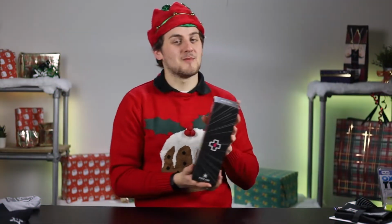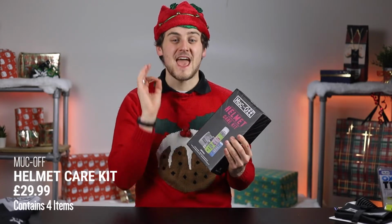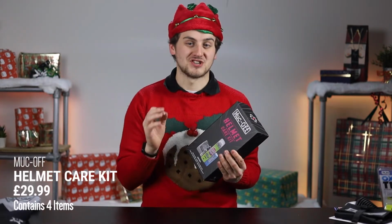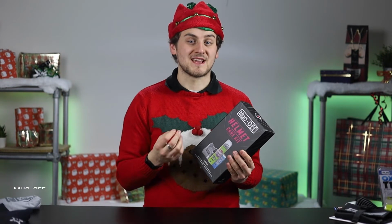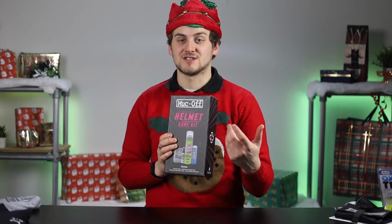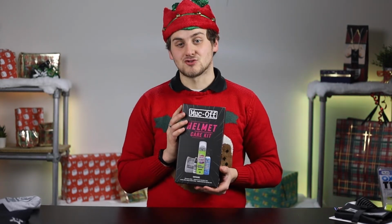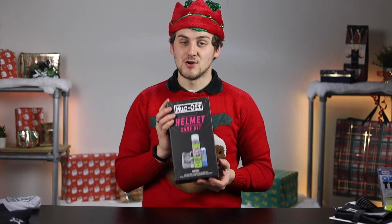A smelly helmet is a big no-no, and this helmet care kit from Muc-Off comprises everything you need to keep a helmet fresh and clean. There's an external spray cleaner with a microfiber cloth for wiping down the shell and visor, whilst there's a foam fresh cleaner which is going to take care of the inside. There's also a handy little bottle of anti-fog treatment for the inside of the visor too.